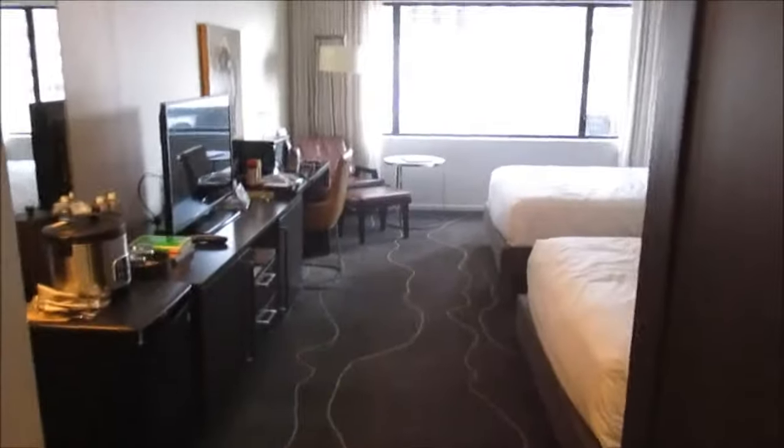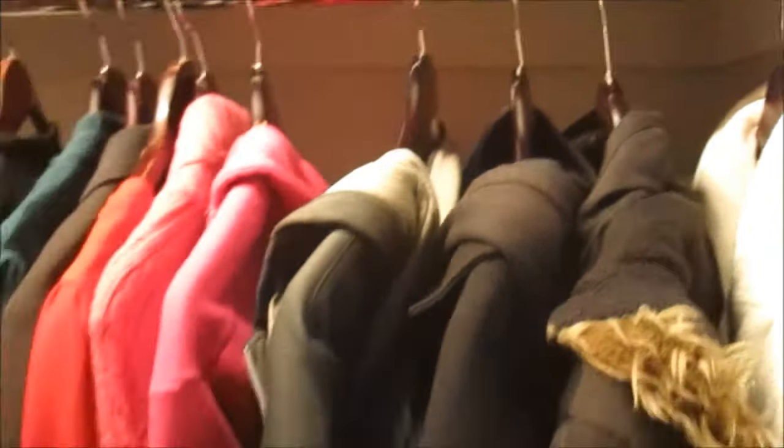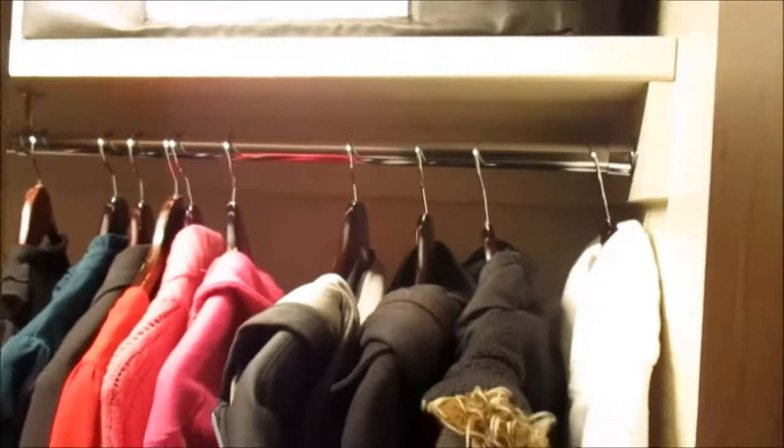Right when you come in, it smells like cologne. And then here is the closet. I love this feature, the light just turns on as soon as you open. And as you can see, I have already moved in. I like to unpack and organize as soon as I get to the hotel. And I hadn't seen this before in a hotel. This is really cool. It's like a barnyard door, I think is what it's called. It just slides to one side.